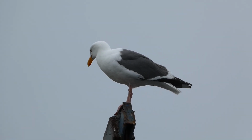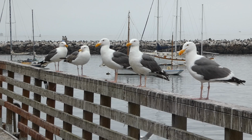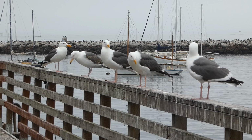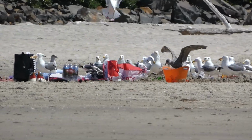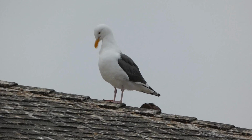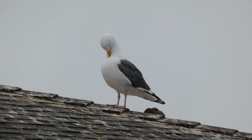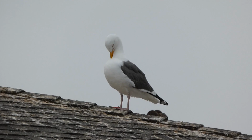Some other places Western gulls can commonly be found are near fishing boats and marinas, where they take advantage of discarded scraps left by humans. However, don't make the mistake of thinking that these birds are just lazy scavengers, as they actually show a lot of ingenuity in their foraging habits. Some examples of this include their penchant for dropping hard-shelled creatures from up in the sky onto rocks to crack them open. They also will use their bills to pry oysters and barnacles from rocks.